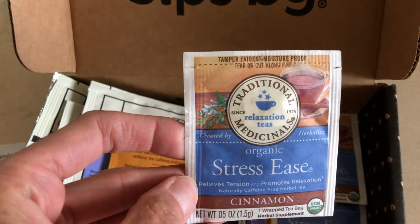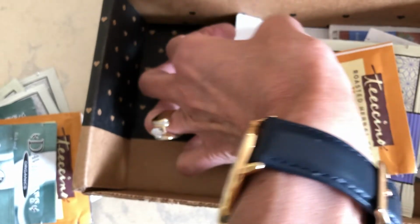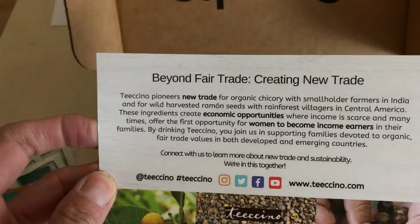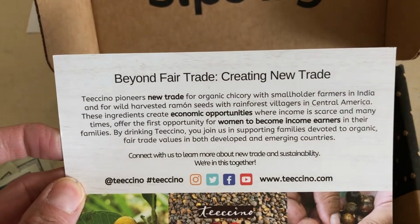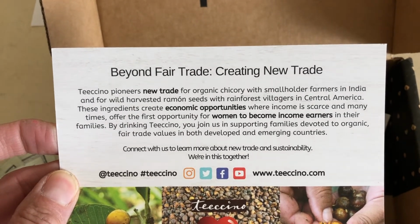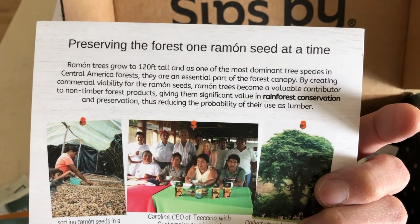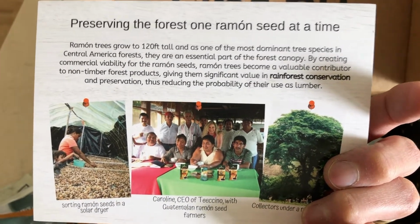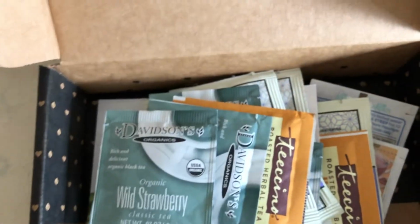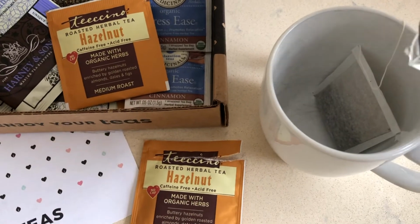The other thing I love about Sips By is that they are really beyond fair trade. Using these teas helps support families that are devoted to organic, fair trade values, which is great. And the other thing I like about this company is it is very interested in preserving the rainforests. Rainforest conservation, preservation, non-timber forest products. So I think right now I am going to have another cup of my delicious hazelnut tea.